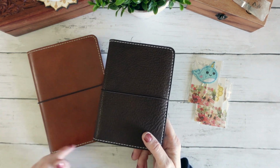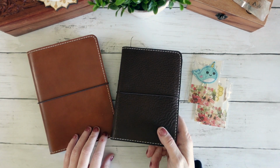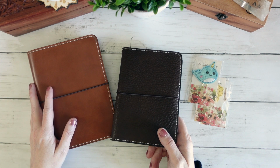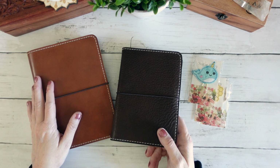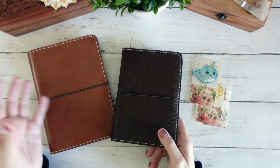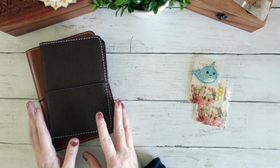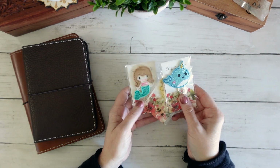Please don't ask. This is my personal diary, and this is kind of like what's called a commonplace journal. So this is where I take notes from other books, things that I'm reading, and then it kind of goes out from there. It's a little bit different than a catch-all because I only write things from books in this, versus just whatever happens to be on my mind at the time. So those are the two new folios that I got in.